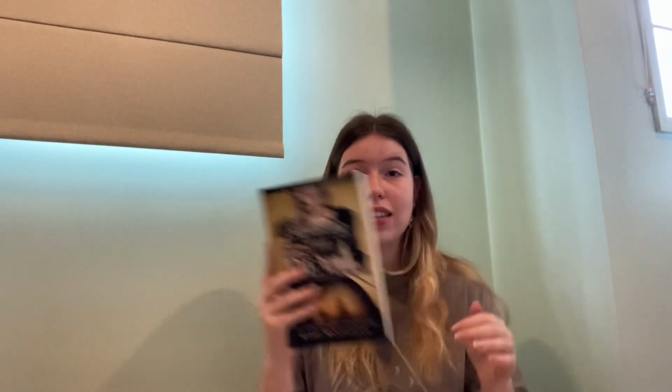I'm excited to read these. Leading up to Christmas, I was regretting my decision. I was like, what if I read these? They're so gory, they're so scary that I'm going to have nightmares for the rest of my life. But I've changed my mind, I'm really excited to read these.